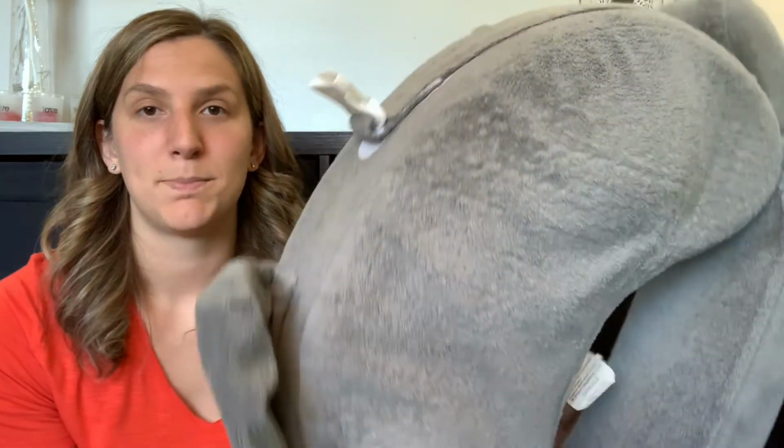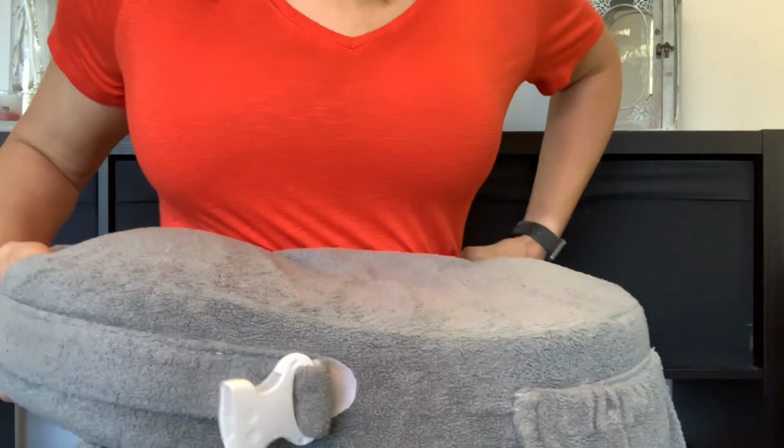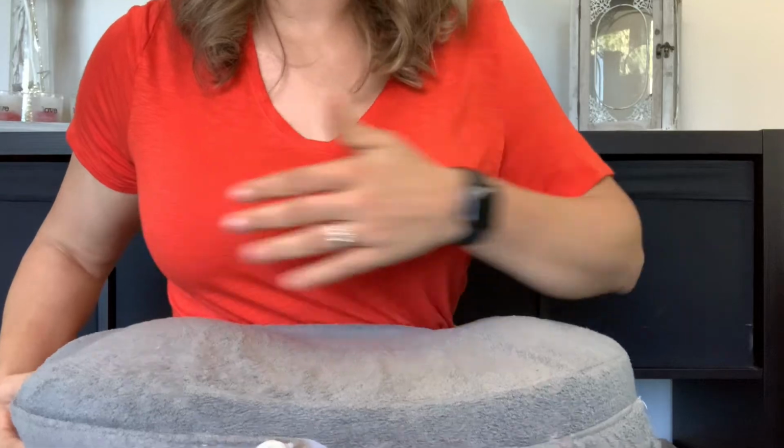The final product in the feeding category is this pillow. My BreastFriend is the name of the pillow. I used it for pretty much the whole first year of Viv's life. Every time I would sit down in the nursing chair upstairs, my little rocker in her nursery, I would put this around me and it just goes like this. Then baby lays here, nurses on whichever side. And it was amazing. I highly recommend this.